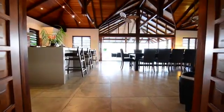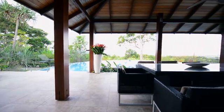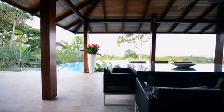As you approach the entry, the front door or doors of the property, it opens out and you look right through this main pavilion, through this area we're sitting and out to the Coral Sea.